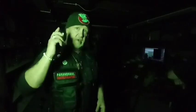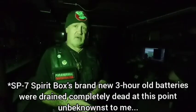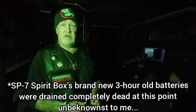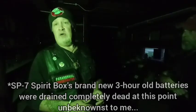We have got the field meter sitting up on the table right now. I have got the SP7 spirit box here, and we're going to see if anyone is here or if we're just going to deal with residual energy.